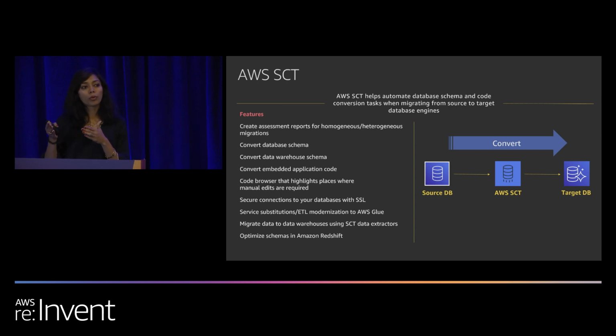So this is available for both Oracle and SQL Server. So if you're using any features in your enterprise edition of Oracle, which are probably not present in RDS Oracle, or the version that you're using, then that would be highlighted in the server-level assessment report. And like I've already said, you can convert your database schema, data warehouse schema, all the code. And if you want to use SSL, SCT is compatible with SSL. You could use SSL to connect to your sources and targets.